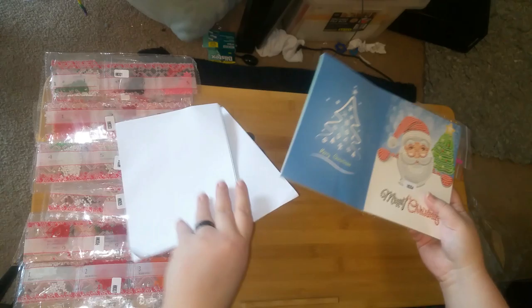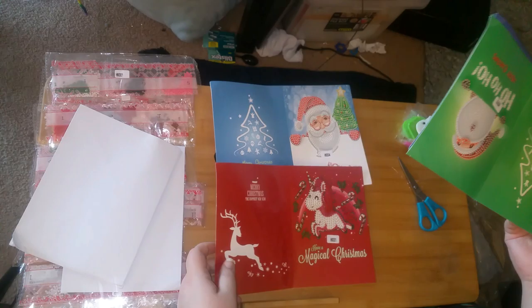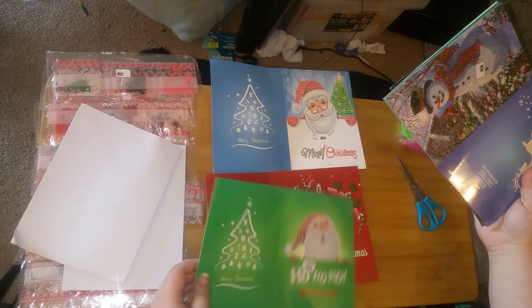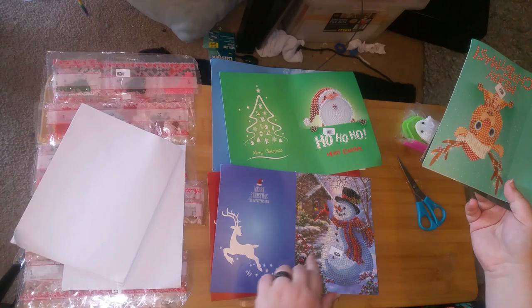We got Santa Claus. Have a Magical Christmas. I think this one's my favorite. It's a Christmas unicorn. How many Christmas unicorns have you seen in your life? Got another Santa Claus. This one says, ho, ho, ho. On this one, you actually do the Merry Christmas in diamond painting and the tree. This one, he's just saying, ho, ho, ho. Got a snowman. I think there's actually a larger version of this that's around. I think I've seen some people get it off Amazon.